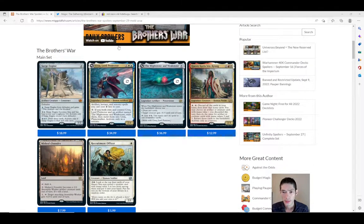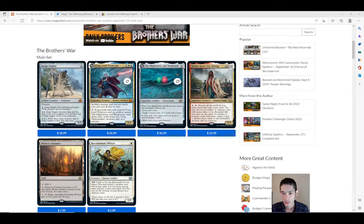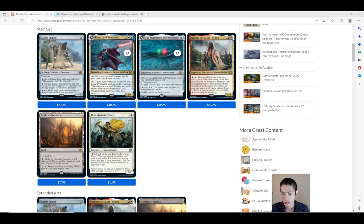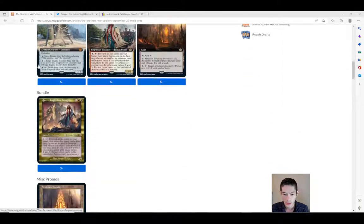So a lot of people are talking about Urza, Lord Protector, and the Mightstone and Weakstone, and how if you get both of them out, they meld together to create the Urza Planeswalker. So really cool ability, kind of a new mechanic, but not really here to talk about these cards. If you want to look at any of these cards or what they do, you can go on the website here or just search for them as well. A lot of other websites are showing these spoiler cards.